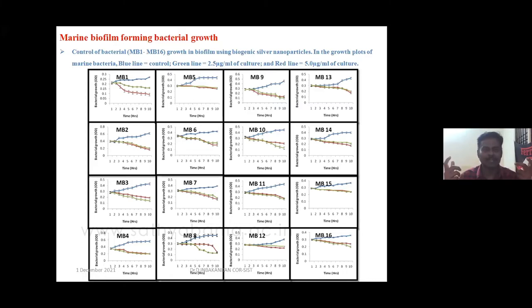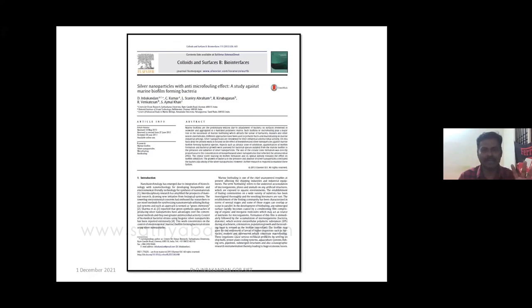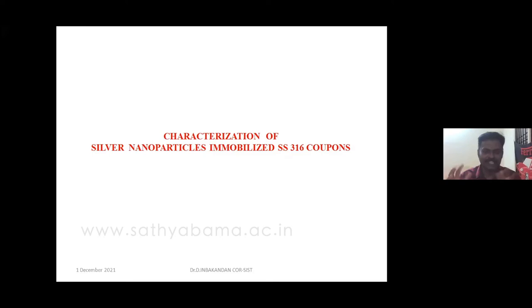All these three methods became a best paper in Colloids and Surfaces B, which is a highly cited article in my research work. This particular paper was also published in Colloids and Surfaces B, with the title Silver Nanoparticle with Anti-Microfouling Effect, a study against marine biofouling forming bacteria. Then we have checked that the nanoparticle has the tendency to control the biofilm bacteria.